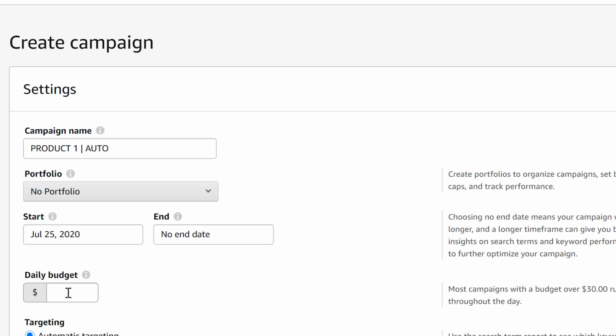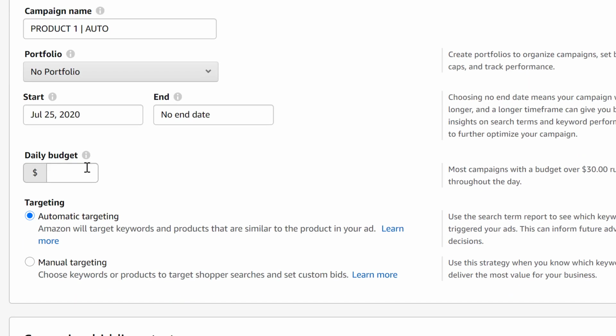You can just set this really to whatever you want. I mean, for new products, $20 a day is usually sufficient, even if it's very competitive. You don't need to spend all that. You can always do less than that. That's completely up to you how much you want to do. Just keep in mind our daily budget limitations. Generally, we want to spend no more than 15% of our revenue on ads.